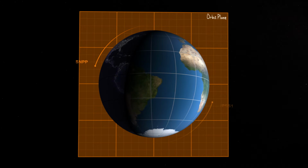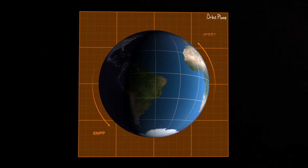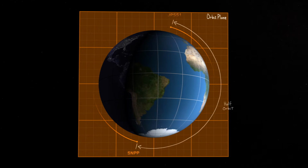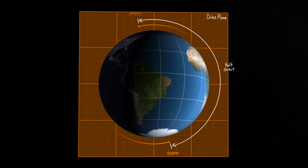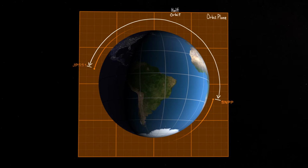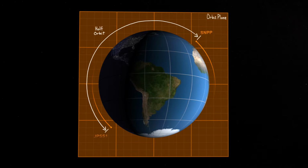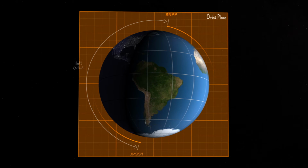The second spacecraft in the series, called JPSS-1, will be launched and inserted in the same orbital plane as S-NPP. JPSS-1 will be placed 1/2 orbit ahead of S-NPP. This means the JPSS-1 will be about 50 minutes ahead of S-NPP in the same orbit, allowing important overlap in observational coverage.